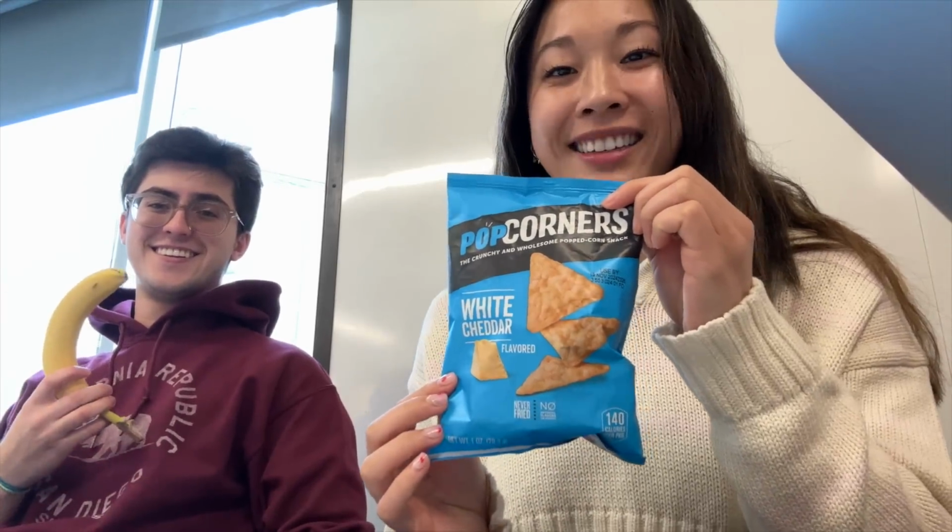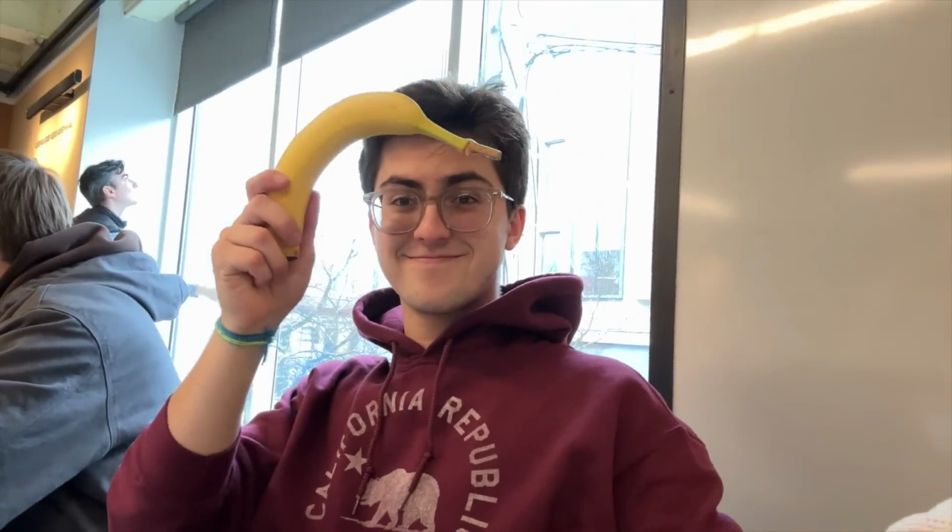And then in another one of my classes, I had these white cheddar Popcorners. So good. I got these from the fueling station and I'm just obsessed with them. So I ate those in class with my 2 friends, Lo and Will. That class is always a good time.